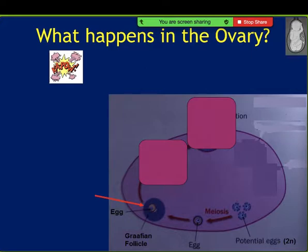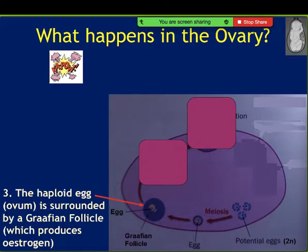At number 3, it's kind of weird. This haploid egg gets surrounded by a Graafian follicle, which is kind of like a fluid-filled bag, and it's this thing that produces the estrogen. So this word, you'll see it, and it's not a misspelling.